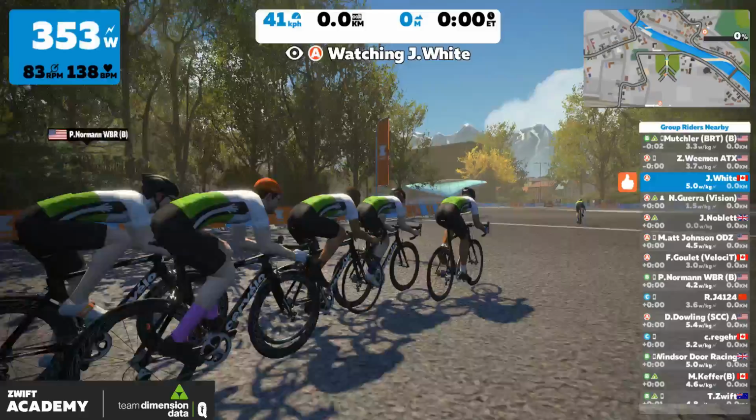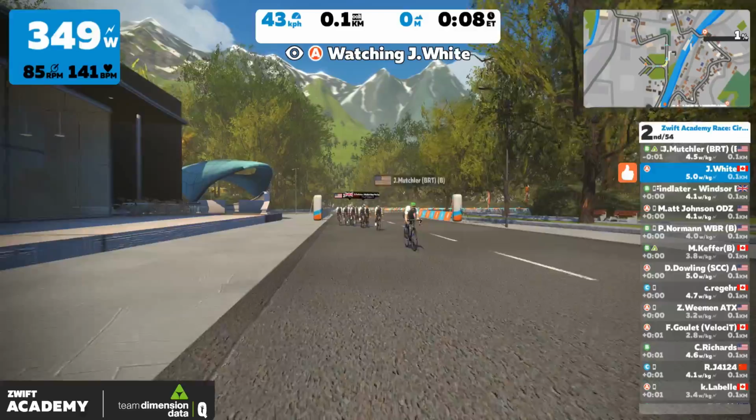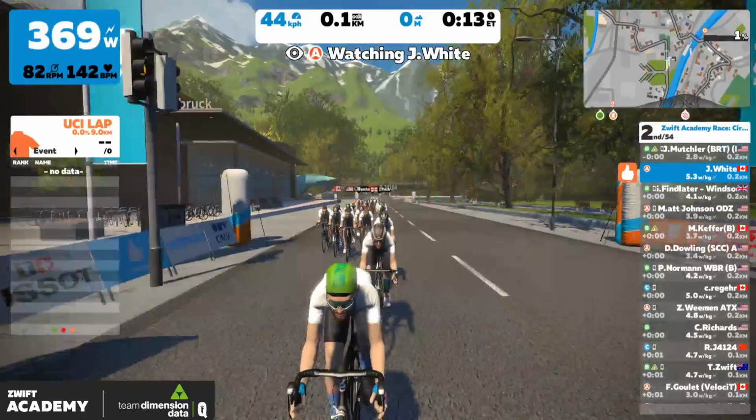Right from the get-go, as usual, we do have a pretty fast start up into the orange numbers, and it does look like we have Jay White up toward the front of the men's race, 5.3 watts per kilogram right now, as you can see. Mulcher from the BRT team off the front a little bit here.